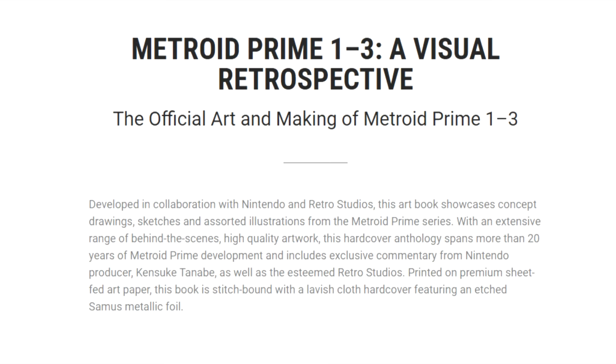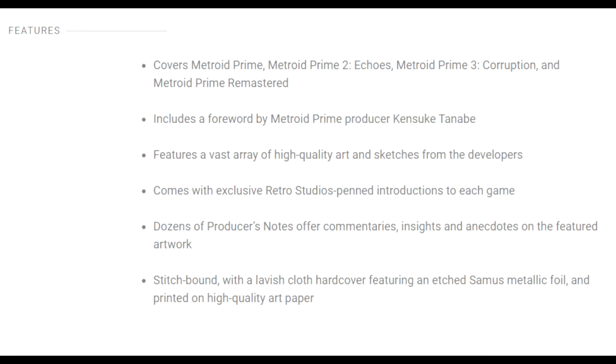A couple of bullet point features they list. It's going to cover Metroid Prime 1, 2, and 3, and Metroid Prime Remastered, which is pretty cool. There's a foreword by Metroid Prime producer Kensuke Tanabe. Features a vast array of high-quality art and sketches from developers, and an exclusive Retro Studios penned introduction to each game. I love that. Dozens of producers' notes that offer commentaries, insights, and anecdotes on the artwork. And again, they discuss just kind of the high-quality nature of the actual book itself. So, wow. This is super amazing.